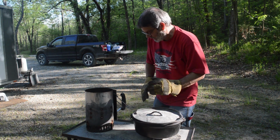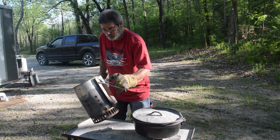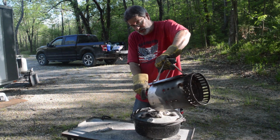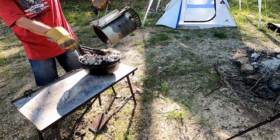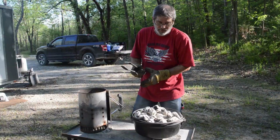Okay, now we're doing basically a traditional bake. So, we're using a 12-inch Dutch oven. We're going to do 30 pieces of charcoal, our standard number that we use for about a 350-degree oven.